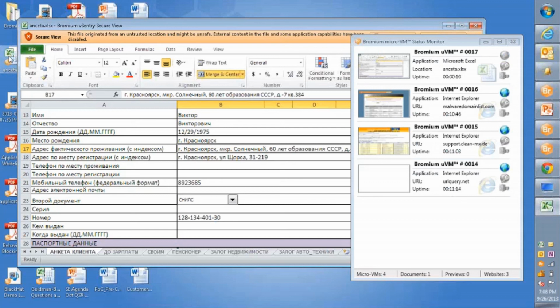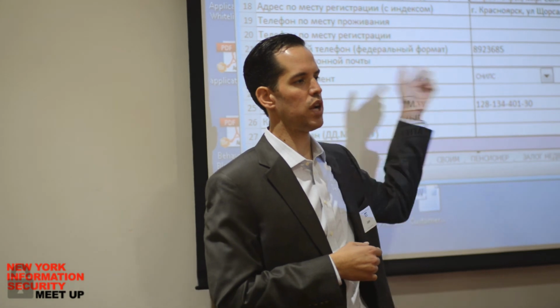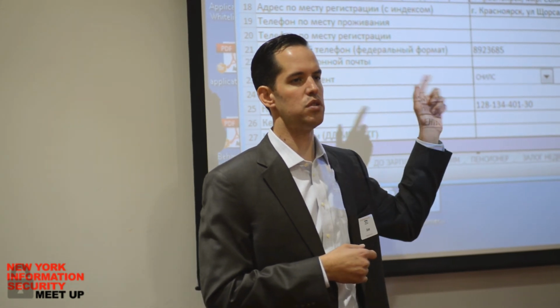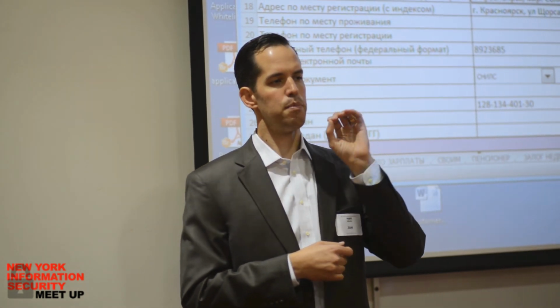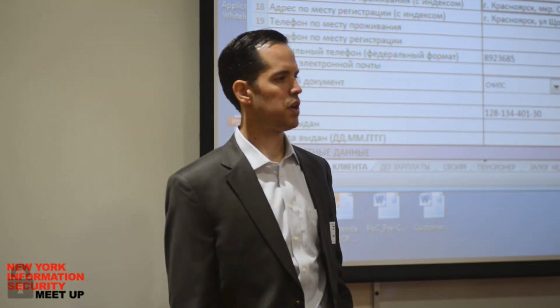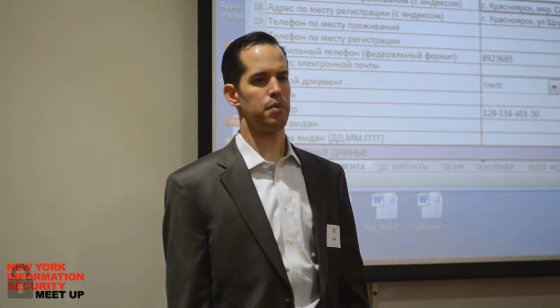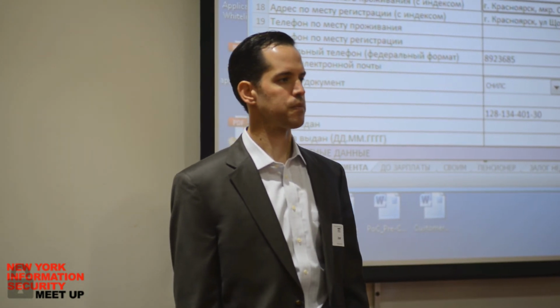Right? So each of these little micro VMs are hardware enforced by Intel VT-x to restrict the view of whatever's running in these little micro VMs to just the least privilege, just the bare minimum resources that are needed to render, in this case, the Excel spreadsheet, or render a web page, or a document launched from the USB device. Okay?